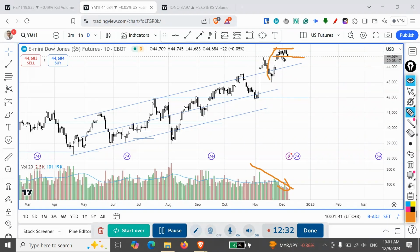forming a bullish flag. So let's see whether it could just break out and go up, or maybe pull back, test this bullish momentum bar, and then consolidate a little bit before it moves up, while the money is actually rotating into other segments as well.